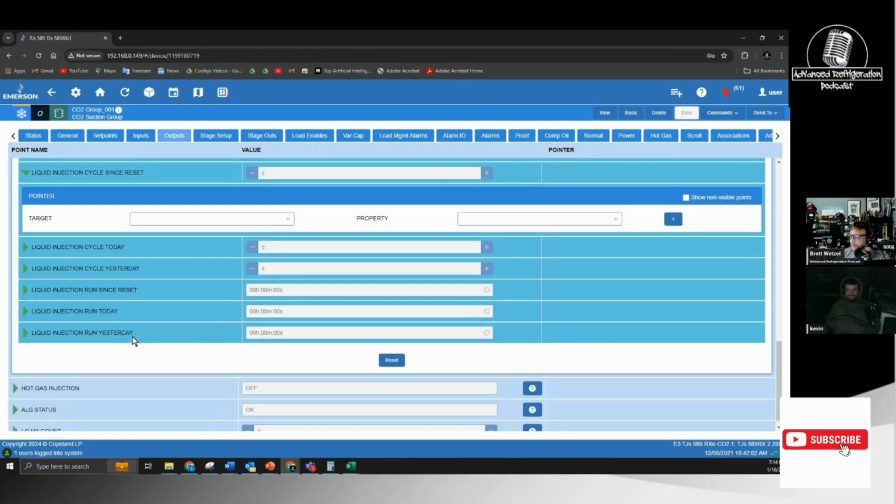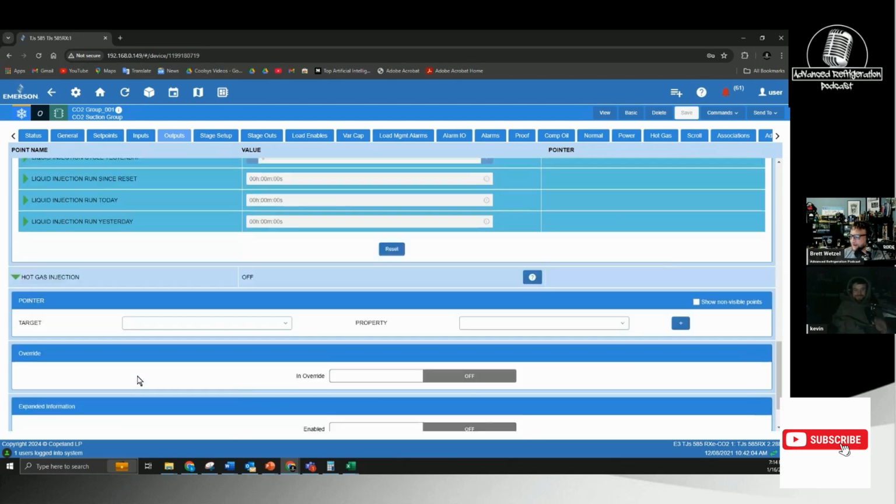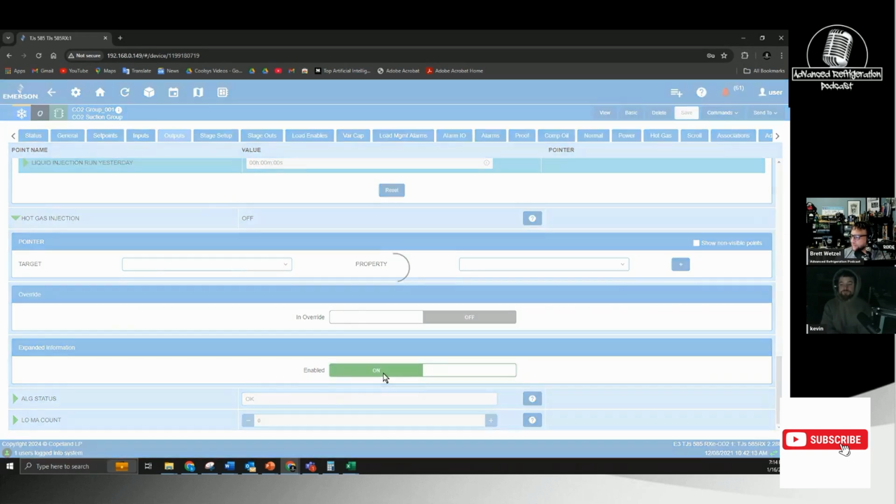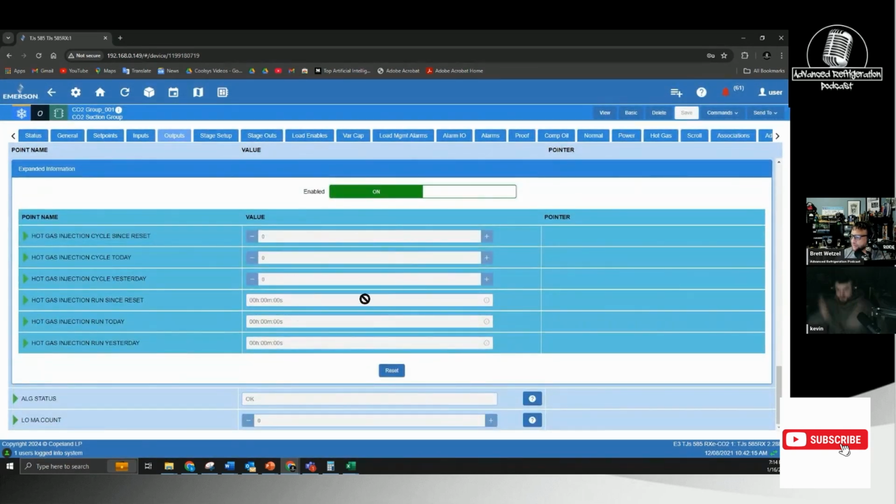All right, so we have the liquid injection here. We also have the hot gas. This is where you would tie it to the output that you were going to. And same thing here, you could actually put this on a counter and see how often it runs. Let's just say it runs 30 times a day. If it runs higher than that, you could set up some kind of counting so you could do an alarm. You don't even have to do a counter. Like it does it for you.